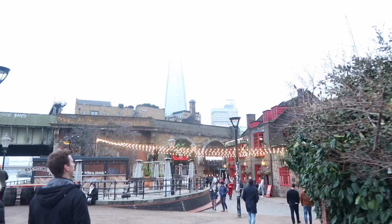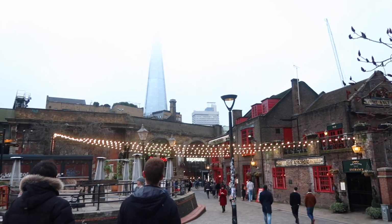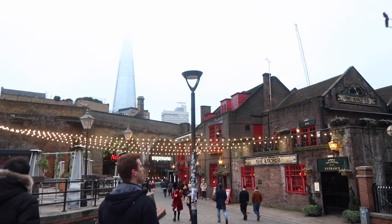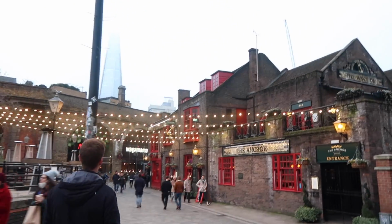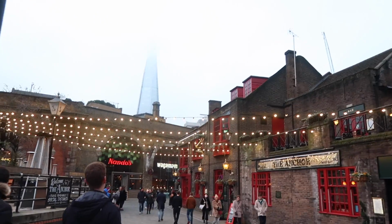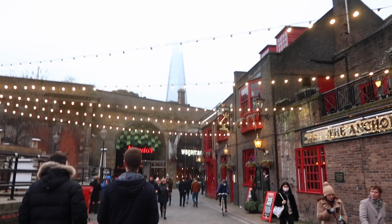Now, before we knew it, we had made our way over to the Borough Market area. And for those of you not familiar with Borough Market, it is a wonderful food market. It's actually still been staying open despite COVID-19 because it essentially is a grocery shop.